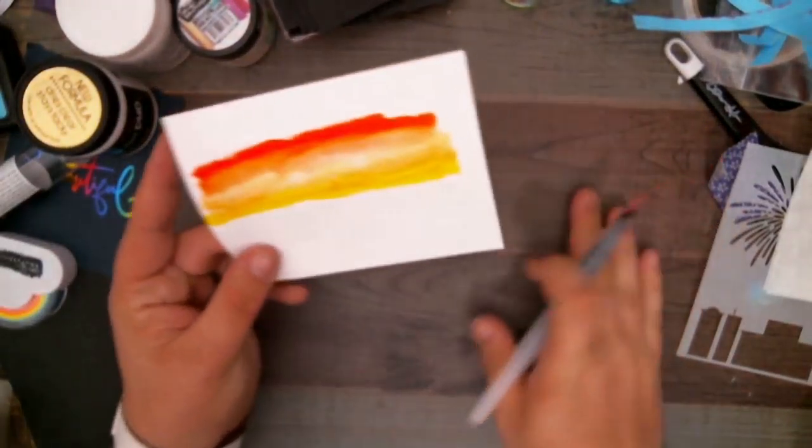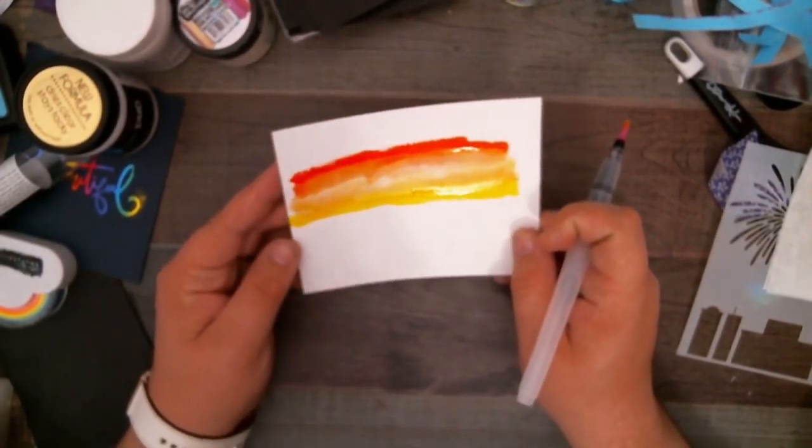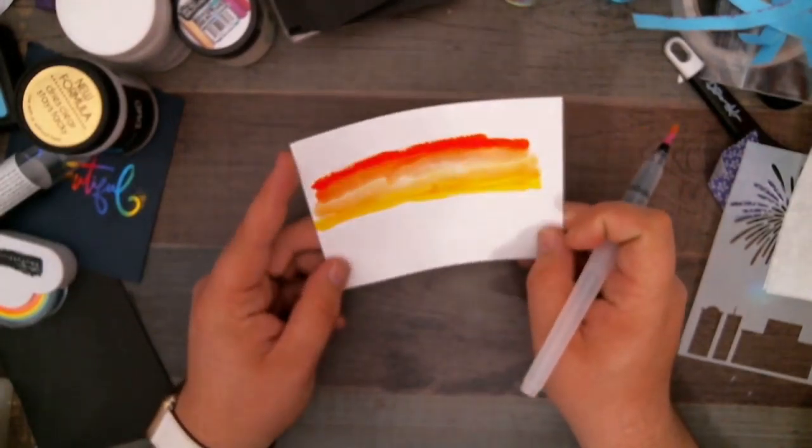Oh, they'll definitely move with the baby wipe. 100%. Beep, beep. Who's got the keys to the Jeep? Dee Dee. I see you. So look how cool that is.